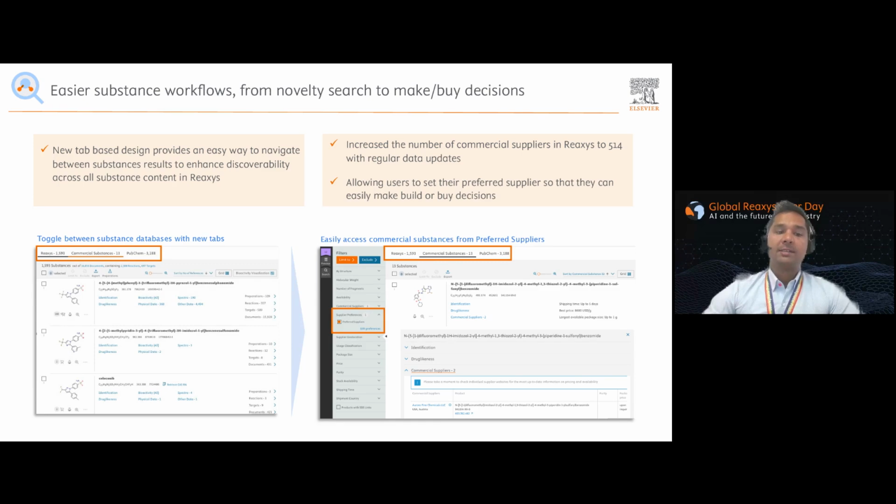A new tab-based design provides an easy way to navigate between substance results to enhance discoverability across all substance content in Reaxys. And for our content integration customers, this also allows them to easily toggle between Reaxys results and results from their ELNs. In addition, the tab-based design allows all of you to easily make build or buy decisions by accessing commercial supplier information quickly. For this, we have now increased the number of suppliers to 514 in Reaxys and allowed users to set their preferred vendors with one simple click.